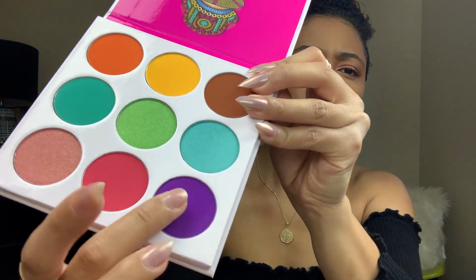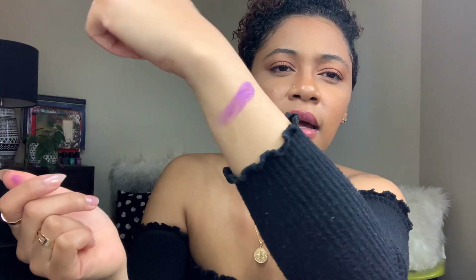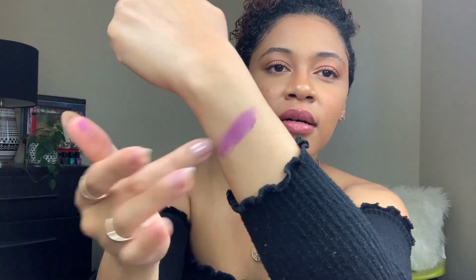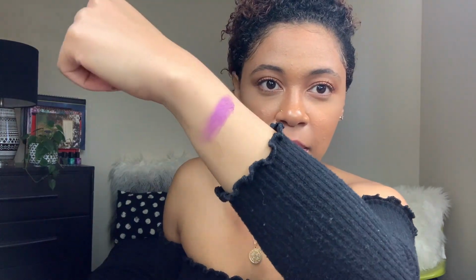I'm gonna do a little swatch just to see how it turns out. Try the purple one here. Okay, not bad. Okay, it's not bad. I feel like that could work really, really well if I build that up. Already looking pretty impressed, okay? But the real test is when I actually try it on my eyes and put a whole look together, and then we'll really see.